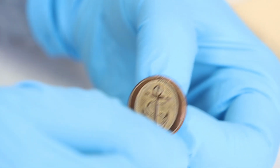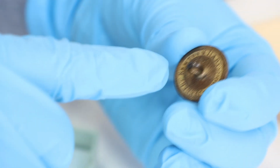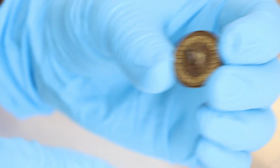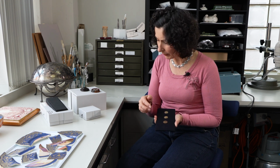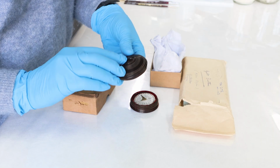On this one, it does have the maker's manufacturing stamp on the back, but looking at these designs, they certainly date from the late 18th century. So that's in keeping with when he came to Australia. And same for the little compass and sundial.